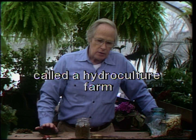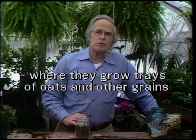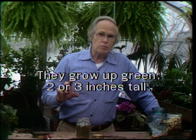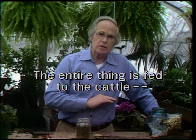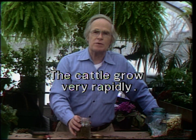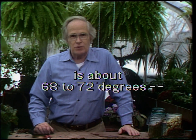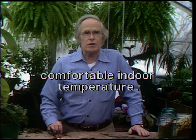Now close to Phoenix, there is an area called a hydroculture farm where they grow trays of oats and other grains for a matter of 3 or 4 days, and they grow up perfectly green for about 2 or 3 inches tall. They feed the entire thing to the cattle, roots and all, just as we eat them. The cattle get great nourishment, put on growth very rapidly. The temperature, by the way, for growing this type of thing is about 68 to 72 degrees, the same kind of temperature we would consider to be comfortable indoors.